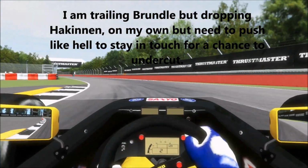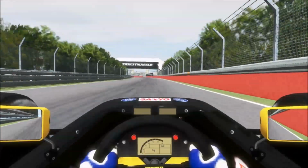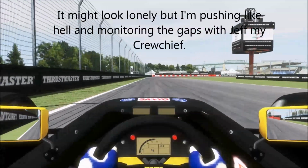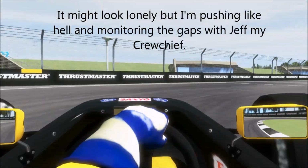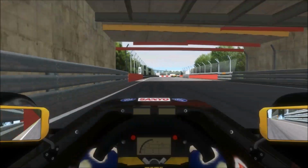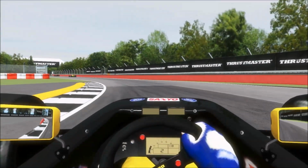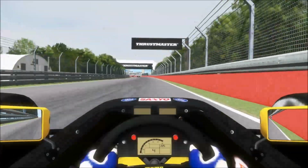So I'm trying to drive quickly, smoothly, look after the car, and I'm expecting as the fuel load burns off a bit to stay in touch with these guys, and then hopefully late in the stint to be able to start to pull them back in. So I can see them up in the distance there, which is giving me heart. They're pulling away ever so gently, but it's not silly. So the settings look around about right.